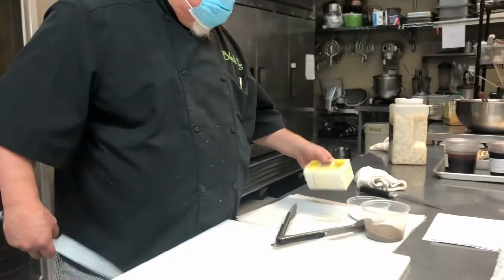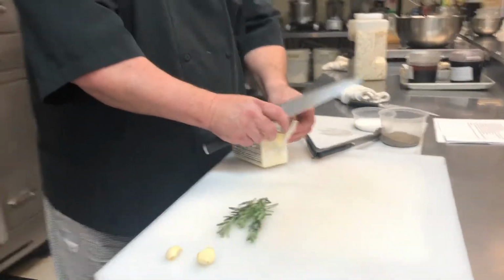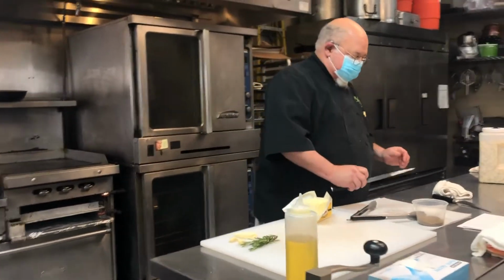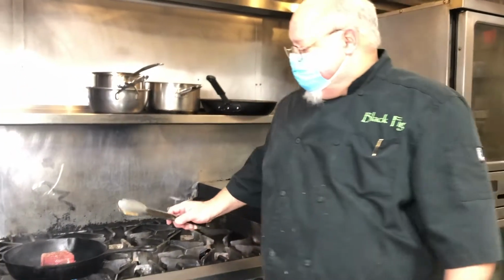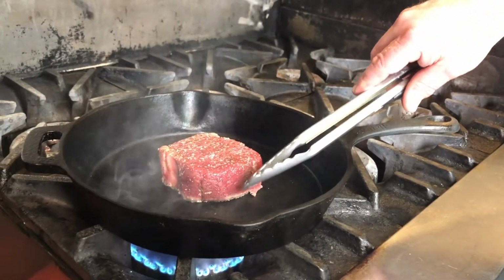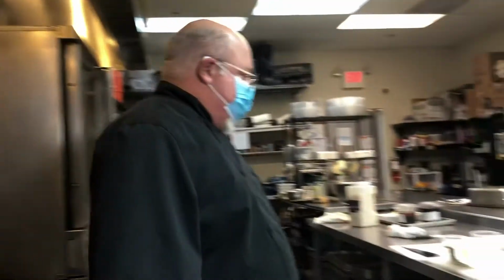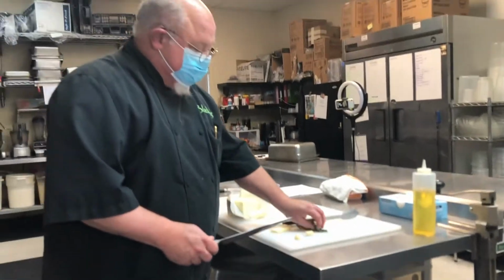Alright, what we got over here? Well, we've got a couple cloves of garlic. We're not going to put it in there yet because we don't want it to get too burned. And some rosemary for a little aromatics. You'll see in a minute, after we leave it here for a minute, you'll see the cooked part come up. It gets kind of gray and then it's going to come up a little bit farther. We're going to put our aromatics, the garlic and the butter and the rosemary in after we turn it.